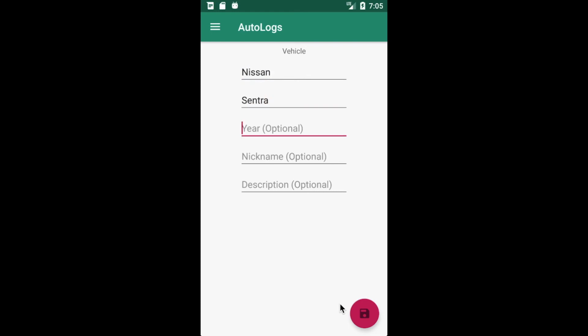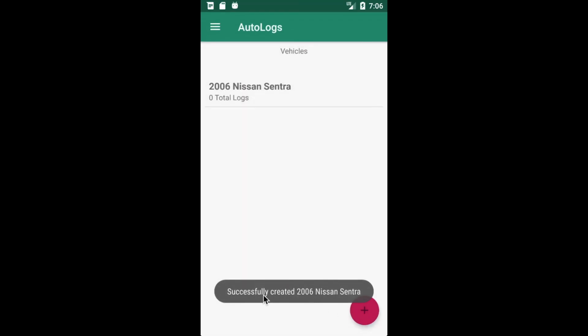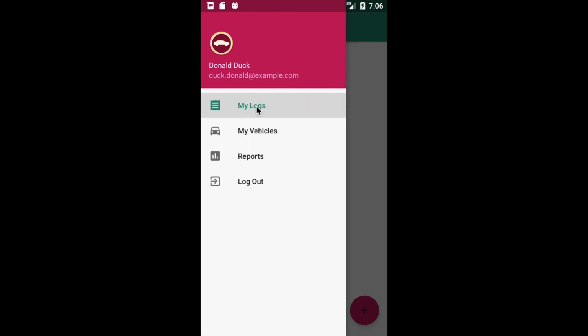Let's watch Donald Duck register a vehicle so that he can create logs for it. There are some optional fields here, so for the sake of time, Donald Duck will leave those blank. When he's done filling out the basic registration information, we'll click the save icon. As you can see, this will register the vehicle and display a quick overview of the logs that you have created for it. With a vehicle created, we can finally create some logs.